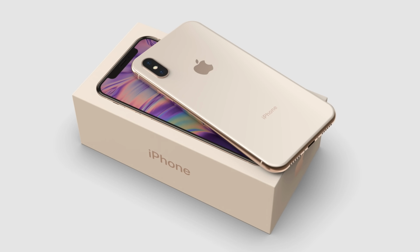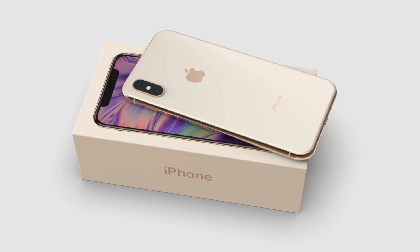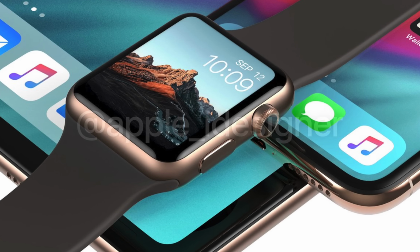Hey, what's up guys? I've got yet another update for you as more and more leaks are collecting before the final release of the new iPhones just next month. Got a couple weeks to go. Can you believe it? I'm so excited. Mostly for the Apple Watch 4 and the new iPads, but the iPhones will be a hoot as well.